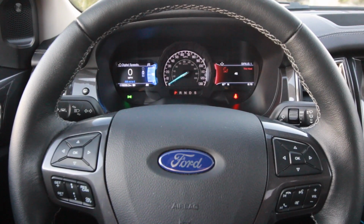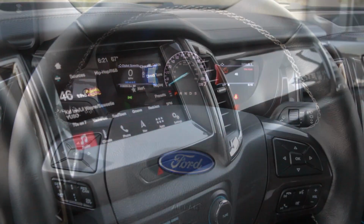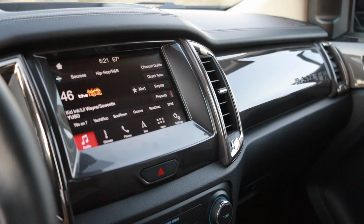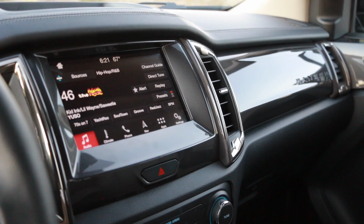Overall summary of the interior though, for this truck being $44,000, I don't feel the interior looks up to par to being a $44,000 truck, but I do feel it is a decent interior for a mid-size truck. This thing is really tech heavy. It doesn't feel that cheap. The only thing in the interior that makes it seem cheap, I feel, is just the seats in here. Other than that, it's comfortable.